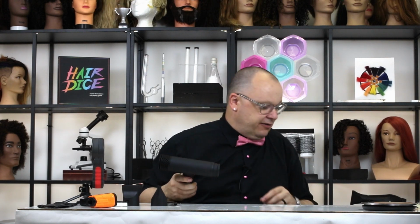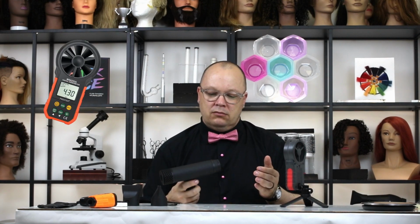High performance, absolutely. But so far, the claims that they're making that it's 290 grams or below 69 decibels, in the practical sense, I feel like they fudge the numbers. But don't get me wrong, those are still really good performances. Feels powerful. Let's test our speed. About 27 miles an hour.